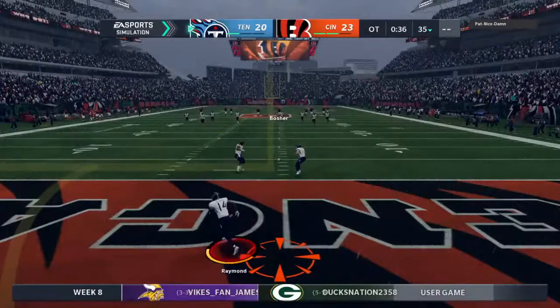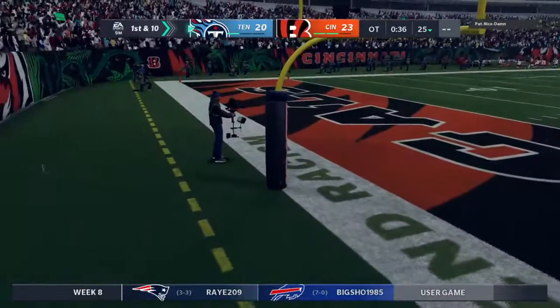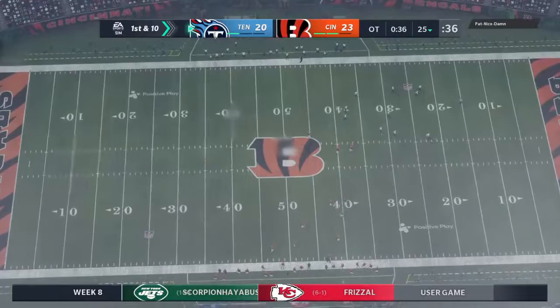I like how you framed it up, because obviously this game is not over, right? They go down and kick a field goal, then we head to sudden death. But if the defense can hold, take the ball away, turn it over on downs, this game's over.